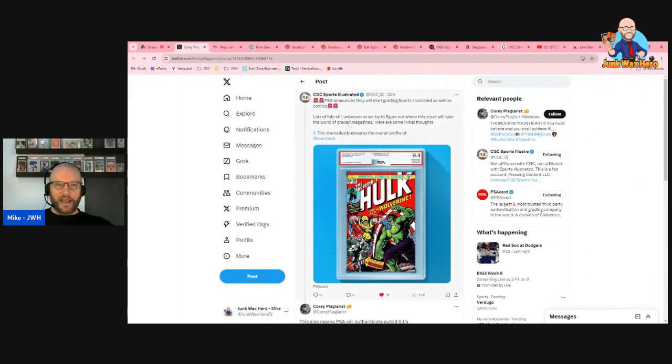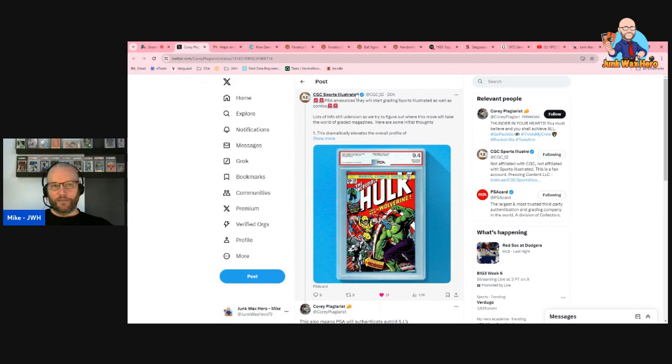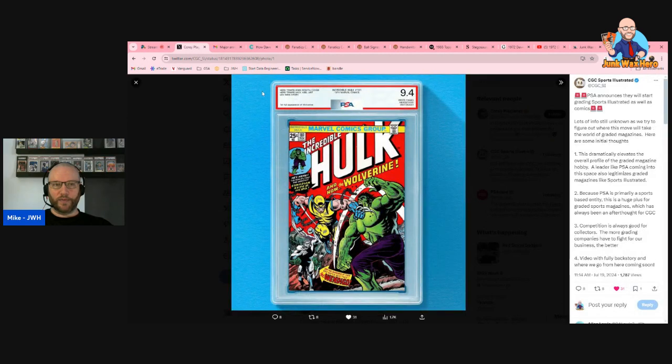Okay, PSA. This comes from CGC Sports Illustrated, who I asked, "Are you going to rebrand now?" And he said, "Yeah, maybe." I interviewed him, I don't know, 9 months ago, maybe close to a year ago. PSA announces they will start grading Sports Illustrated as well as comics. And here's their prototype of it.